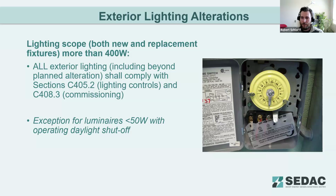There is an exception here for luminaires that are under 50 watts and that have operating daylight shutoff. Under 50 watts is not a high bar to hit with today's LED lighting fixtures, so that could be a fairly easy exception to aim for. And daylighting sensors are continuing to increase, and a lot of fixtures even have them built in nowadays, so it's possible that exception's a fairly easy target to aim for.